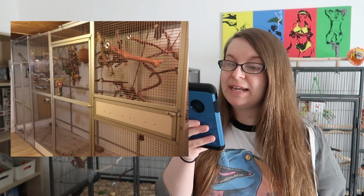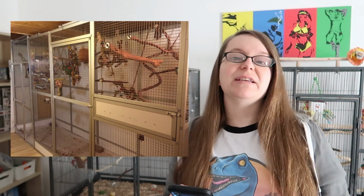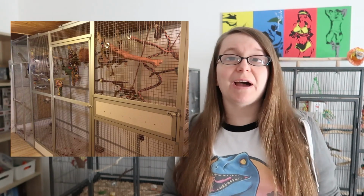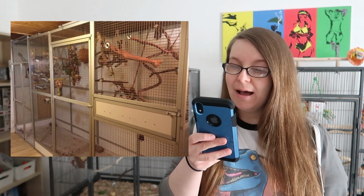There's just so much going on in here, and aviaries are fantastic if you have the space to accommodate one, because it just gives your birds even more space for enrichment, which is why we always promote having the biggest cage size that you can possibly have in your place.